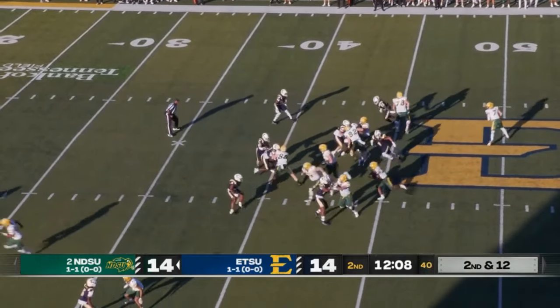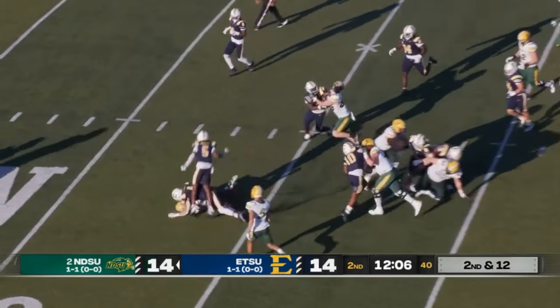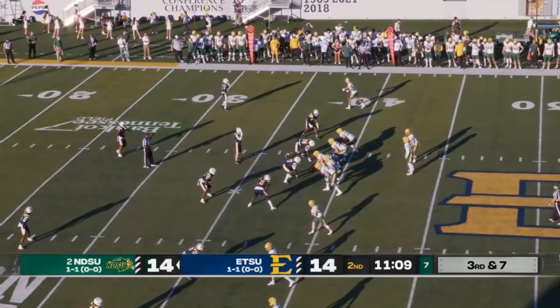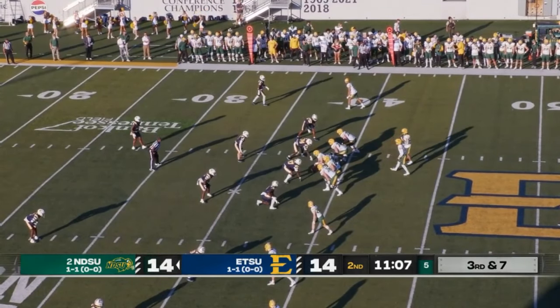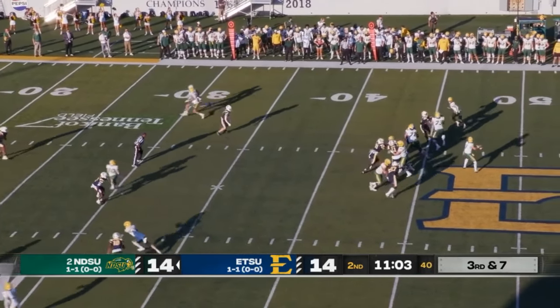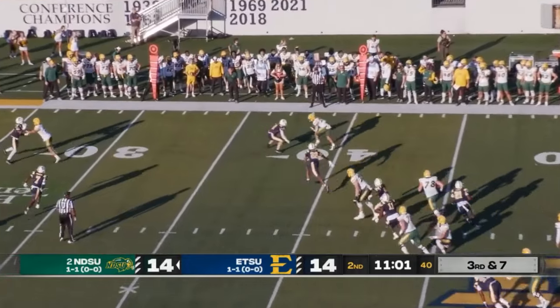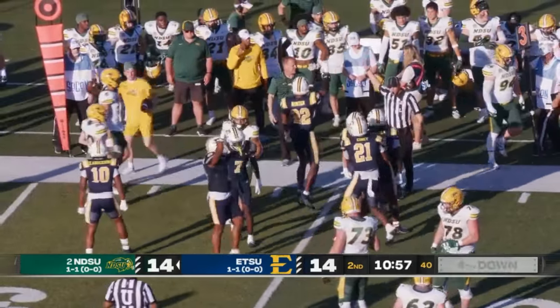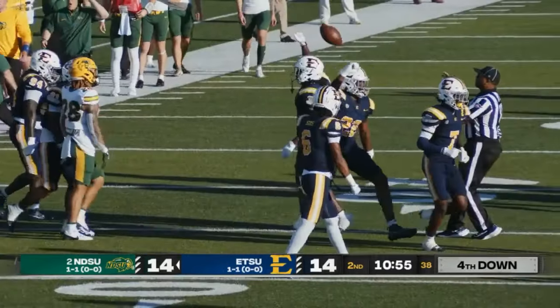2nd and 12, flag flies pre-snap. Handoff again is Brown, and with 3 receivers left, 1 to the right. 1 man in the backfield with him. Snappy drops the throw, looking right, swings it out, complete, it's Marshall. Marshall can't get away from the tackler, William McGraney. The preseason All-American makes it 4th down.